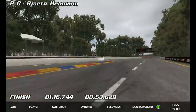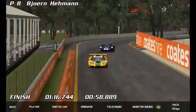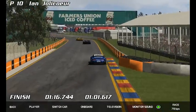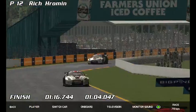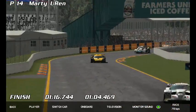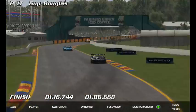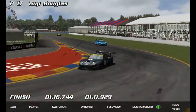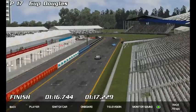Well, just a little bit of an update here. I'm a little farther back in the field. The statistician here in the race, Gup Douglas, is in P17, and he is currently reeling in Sam Rolfe for P16. So Gup, who started at the back of the field on purpose, looks like he may be playing his strategy just as he wanted it. Yep, driving the Ferrari 550 Maranello. That's a bit of an old car too, but still very competitive around these parts.